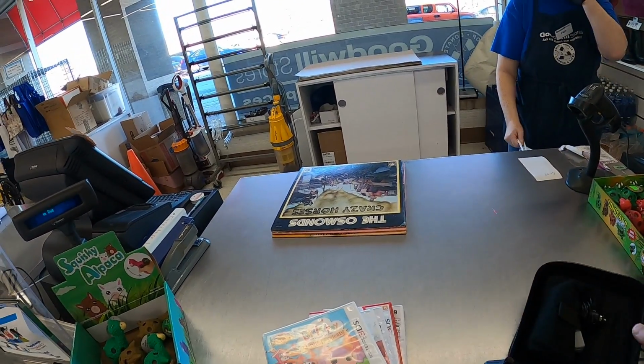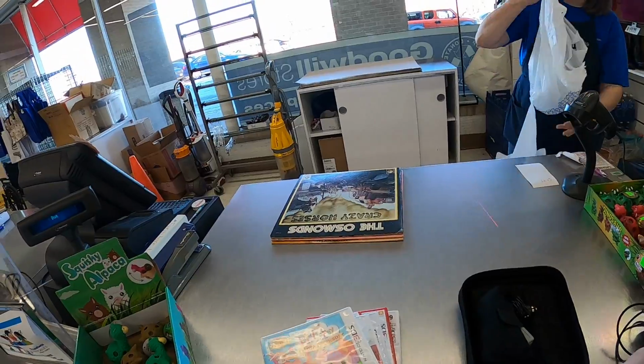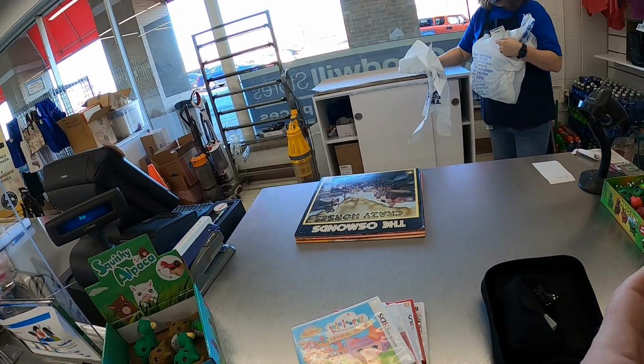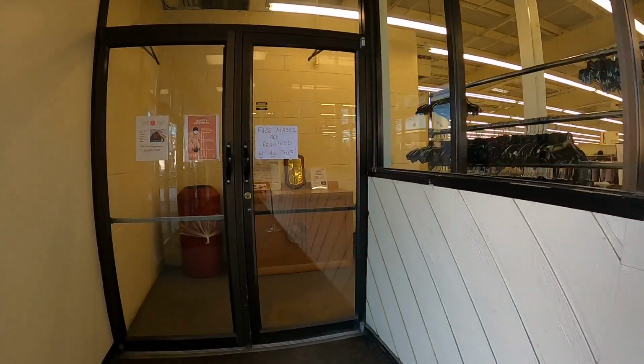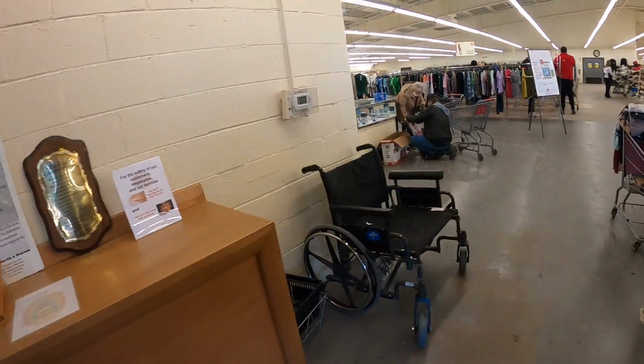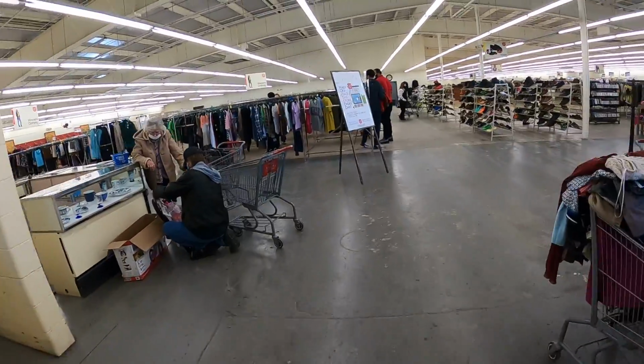It is a normal 3DS, and it does work. I tested it and everything at the house. It's good to go, plays perfectly. That's everything I find at the Goodwill today. That was really, again, awesome of her to help me out with that.